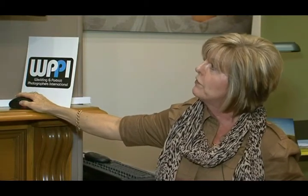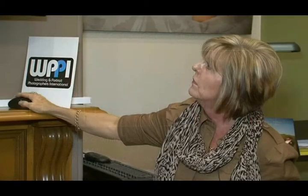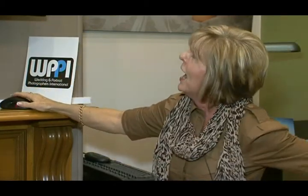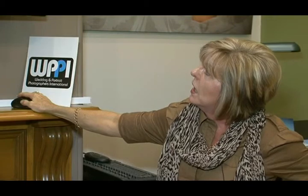I also do corporate photos. This was for Westpac Bank. They provided the colours, but each person had to come up with their own sport or hobby or whatever. Mind you, I gave him my camera and he went, oh no, I look too professional now. So he stuck with his little one. But yeah, it's just working with corporate people, letting them get the image that they desire for their advertising.